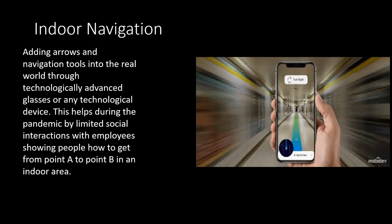And then indoor navigation, they are adding arrows and navigation tools into the real world through technologically advanced glasses or any technological device. This helps during the pandemic by limiting social interactions with employees by showing people how to get from point A to point B in an inside area. So this will be just like GPS works on our phone, but inside.